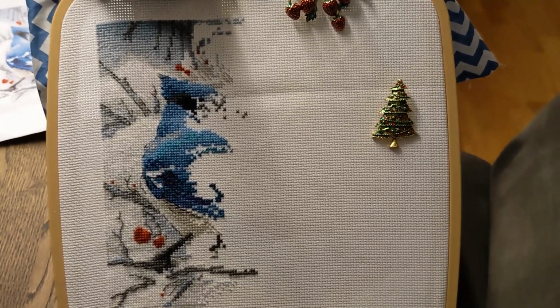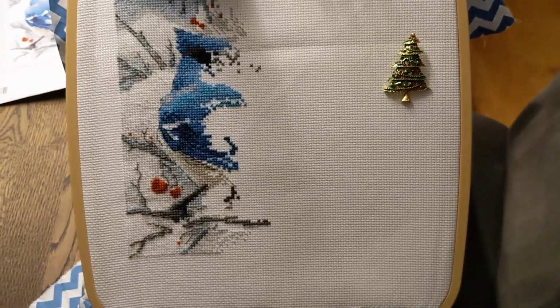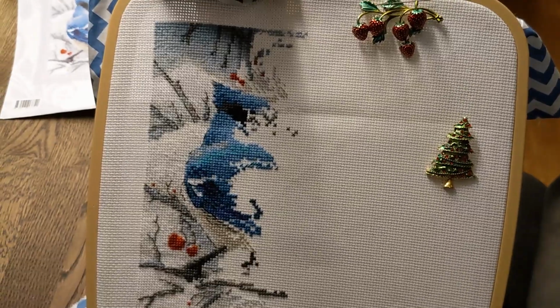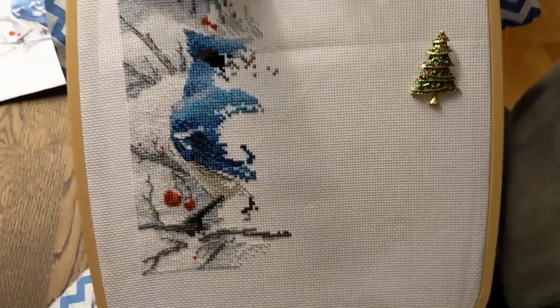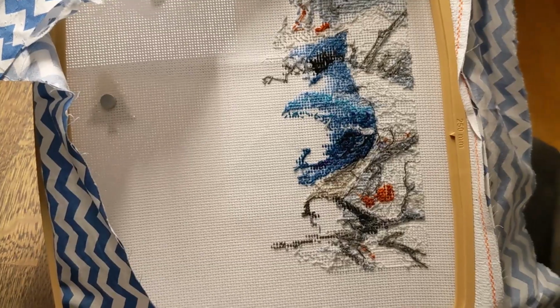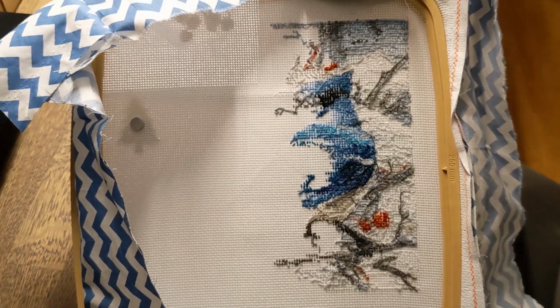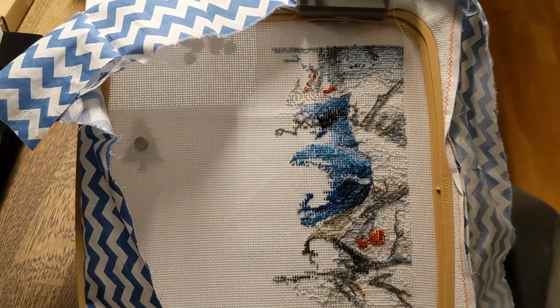And so far I haven't bought anything in 2022 cross-stitch related, so that's very exciting. Stitch from Stash is going really well. It's been less than a week though, so let's not get too proud. And then if you want to see my back, here it is, just a little sneaky peek of the back. Really enjoying this piece. It's a really easy stitch, and it looks good too.